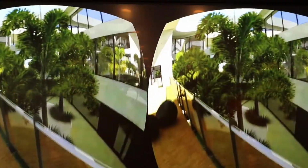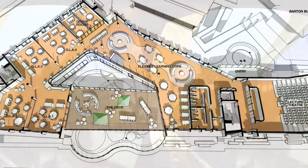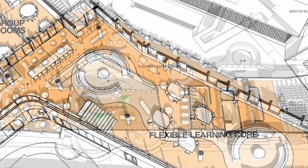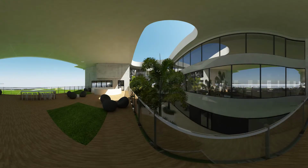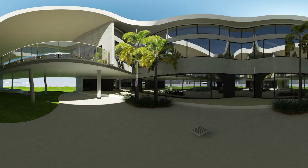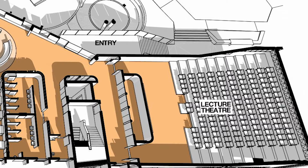Head up to level one and you'll find a multitude of flexible learning spaces for our students bathed in natural light, along with a film studio, an outdoor deck, a view to the grand three-story atrium and a stunning 160-seat multi-purpose lecture theatre with retractable seating and fully sprung floor.